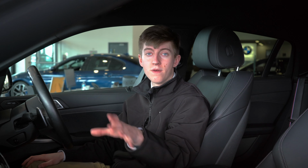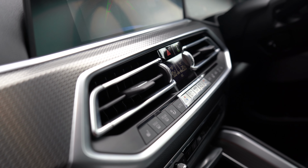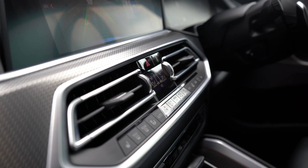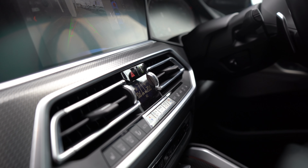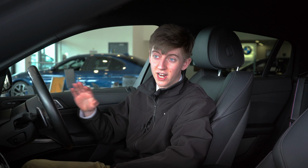Not only can the driver and passenger individually control the temperature of their zones, but in the X6 you can also control the fan speed individually of each side and the direction of that air. So the passenger, for example, can have it blowing on their feet and out the vents, whereas the driver can keep it on the windscreen to keep things clear, no mist inside, but they can also keep their feet warm at the same time.